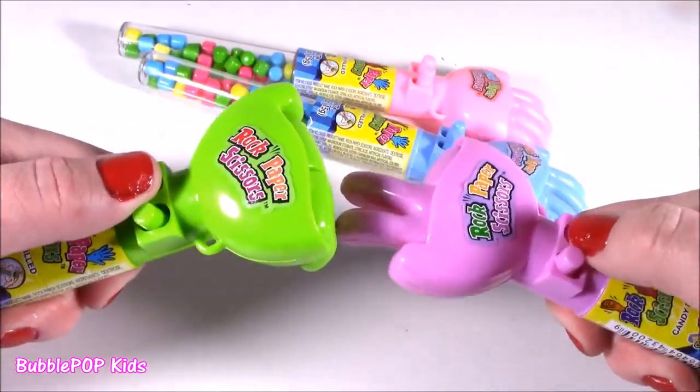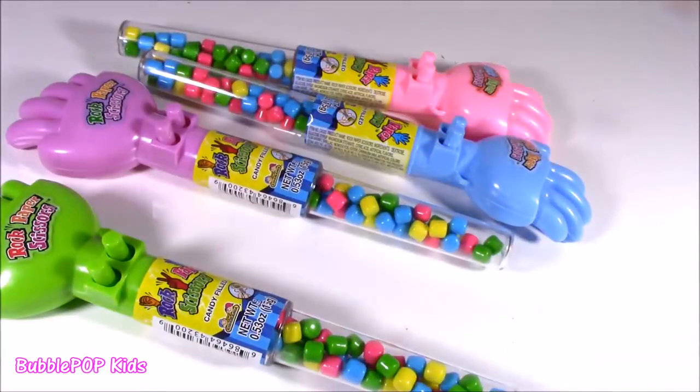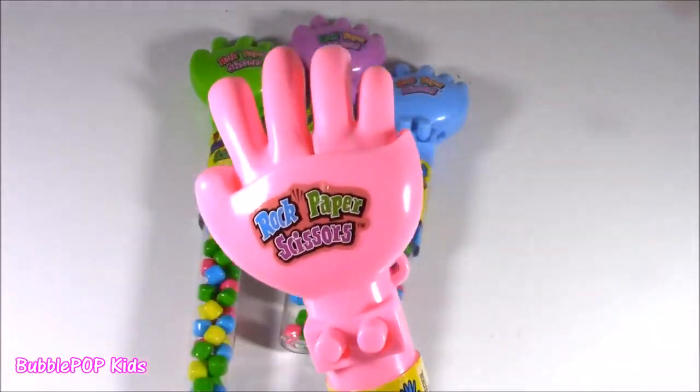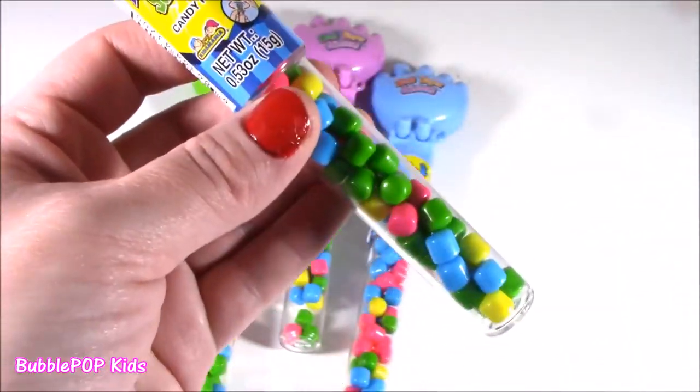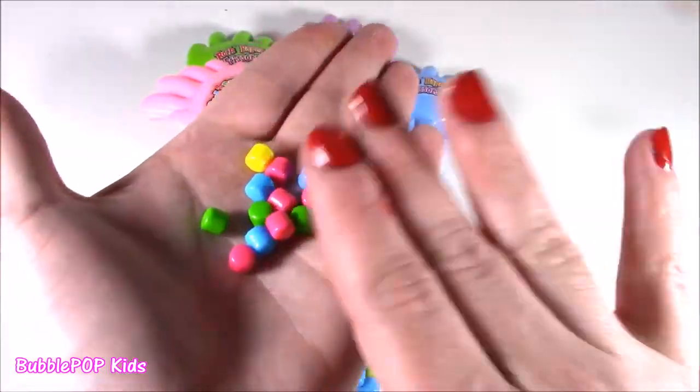Rock, paper, scissors, shoot. I won. Rock, paper, scissors, shoot. You won. I don't get this. How do you play, Bubble? Four colors to choose from, Bubble. Which one? How about the pinky? Open this little rock, paper, scissor. Taste of candies. Ooh, they're pretty.